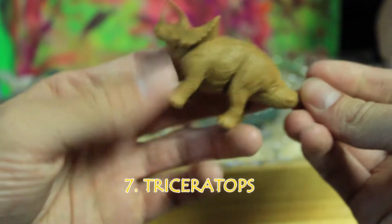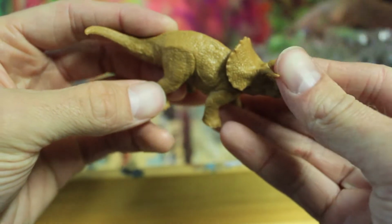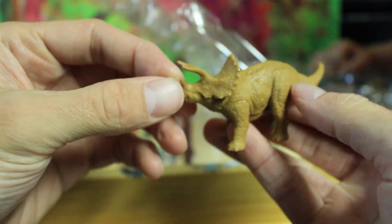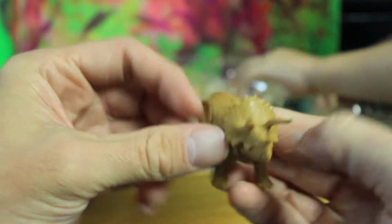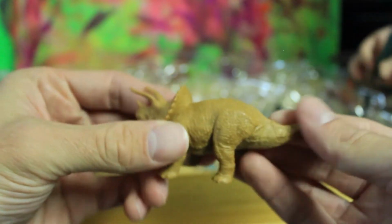And then there's the Triceratops, or three-horned face, who came from the late Cretaceous period, could grow up to about 30 feet in length, and weighed about 5 tons. Wow, what an armored piece of massiveness this thing is. And with a mustard yellow coating, makes for a very interesting piece in our dinosaur collection. She also stands quite well.